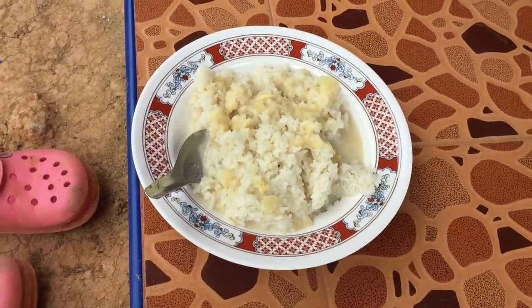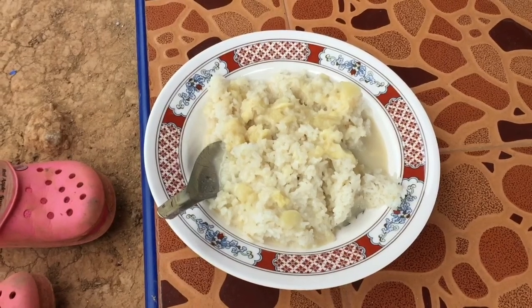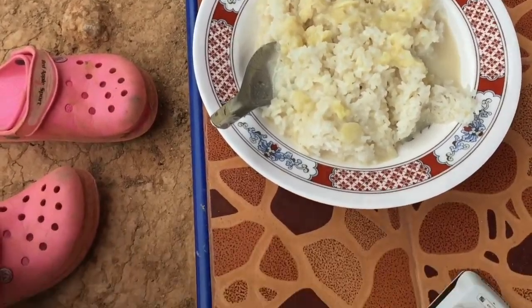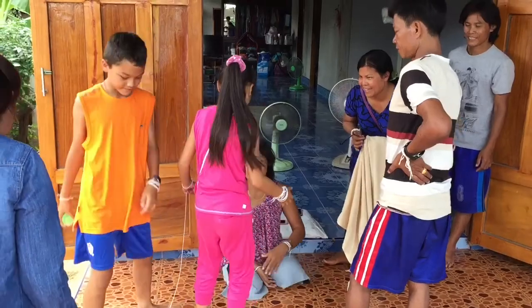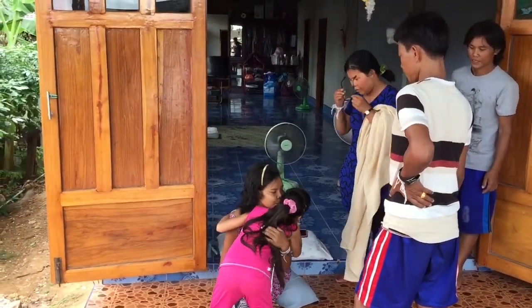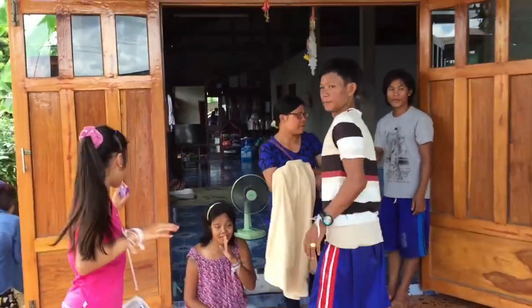So this is what Bom and Auntie Nock were making this morning. This is sticky rice, coconut and durian fruit. So I'm just going to try it. Got it, Fifi. Okay, Bom, bye now. Okay, bye bye. Bye bye.